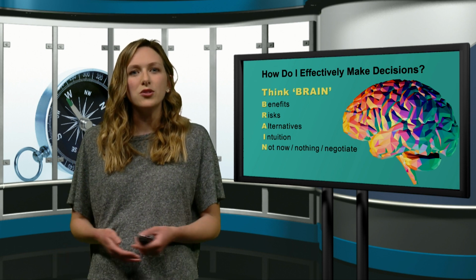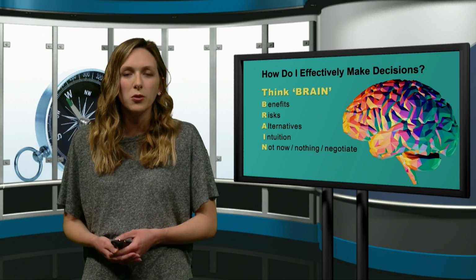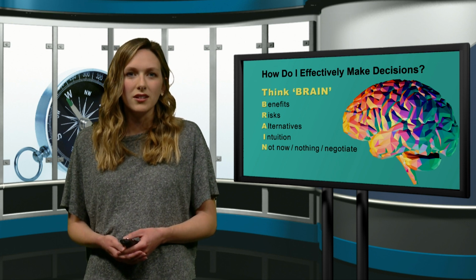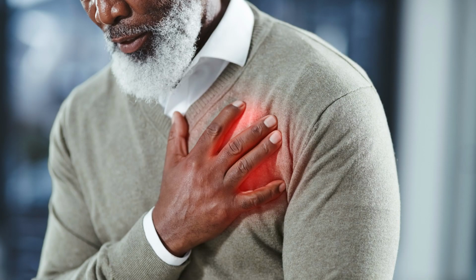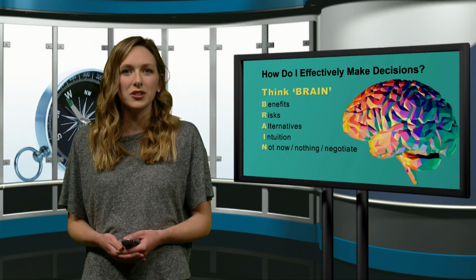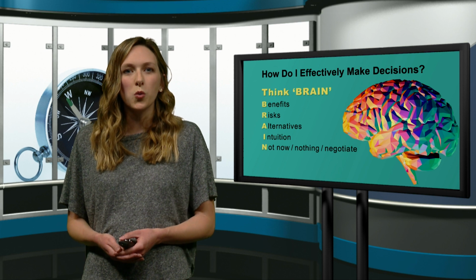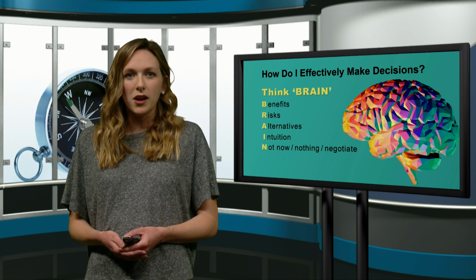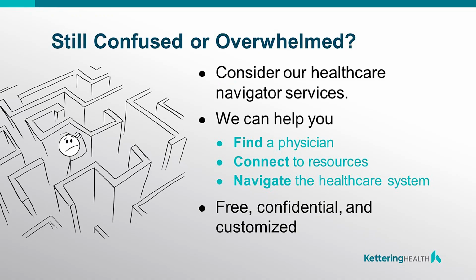And what happens if you do nothing, or put it off, or negotiate these terms? The longer your cholesterol remains elevated, the higher risk you are for a heart attack or stroke. And you don't want to increase your risk for either of those things happening. So you decide to go ahead and start this cholesterol medication, as you know it'll work well with your lifestyle, and you're willing to take the risks of possibly some muscle aches and pains.